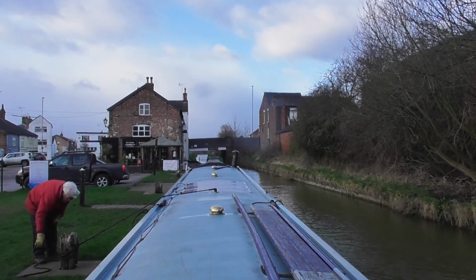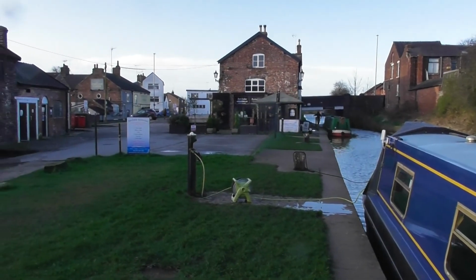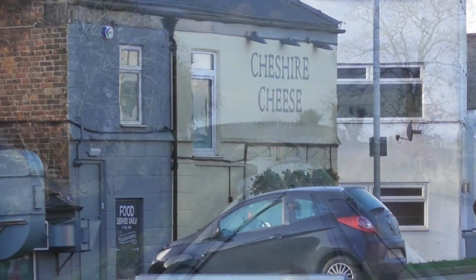Another chance to top up the water tank here at Wheelock Wharf. It looks like it might be a nice place to stop on the way back, with a pub, a restaurant and the CRT services.